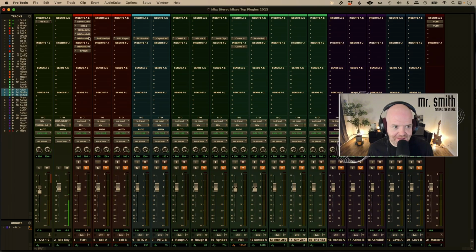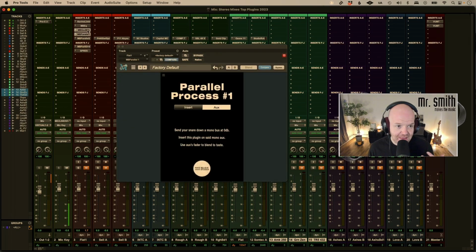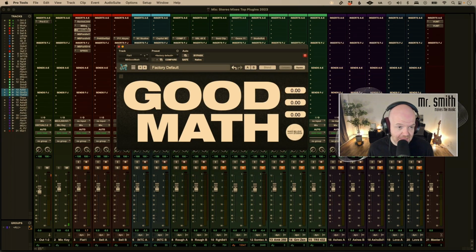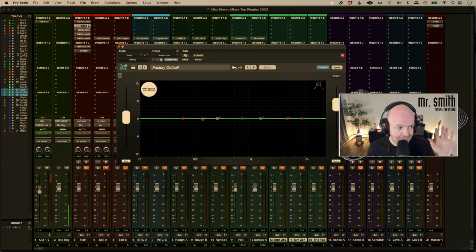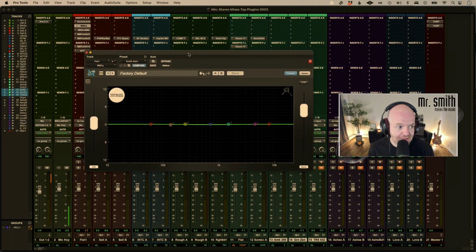Certainly the parallel processes I'm using in the mix context. The clipper I've used in mastering and in a mix, and the limiter I've used in mix and mastering as well. And then the EQ I use absolutely everywhere. I think it's a great sounding EQ and super fun, and a little bit of a different sound. Good little switch up for all of us that use the Pro-Q 3 everywhere. This is a great alternate option for you.